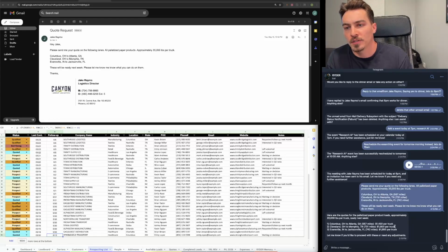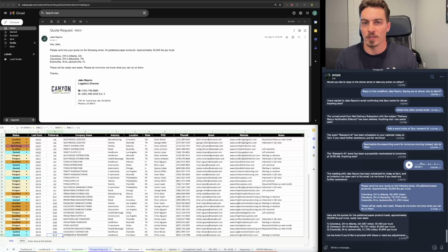And that looks pretty good to me. Now what I would do with this, I would basically take this information and do a little bit more research on my own, go to say DAT, look at some more historical lanes and compare Ryder's numbers versus what I'm thinking the rate should be. But for example purposes, let's just say these quotes look good.